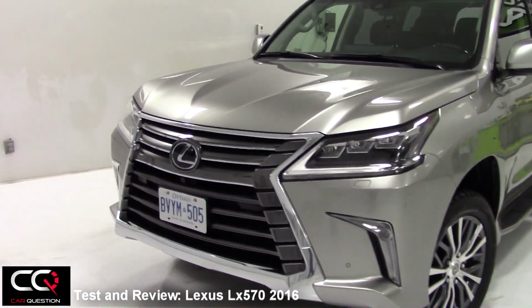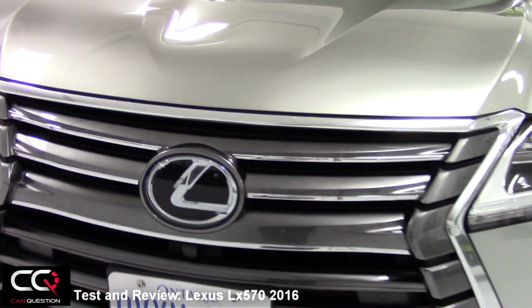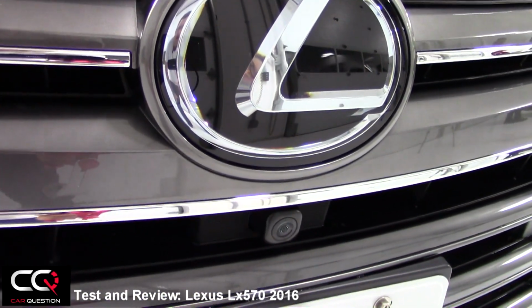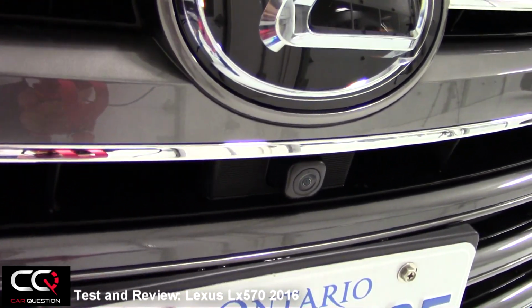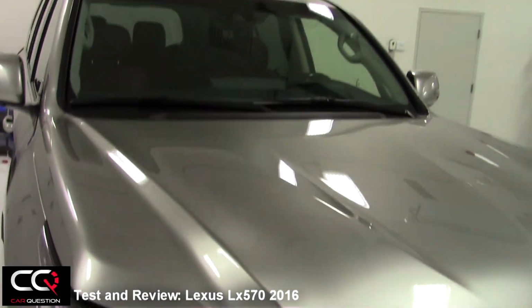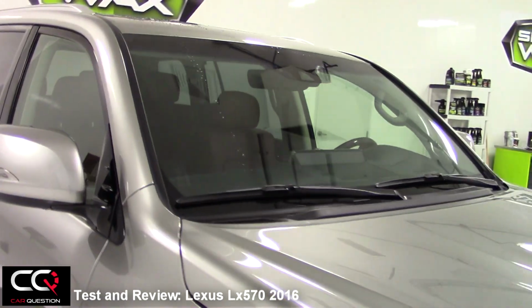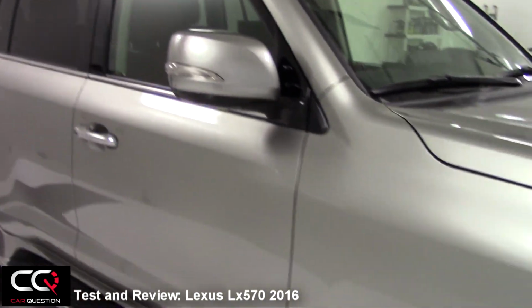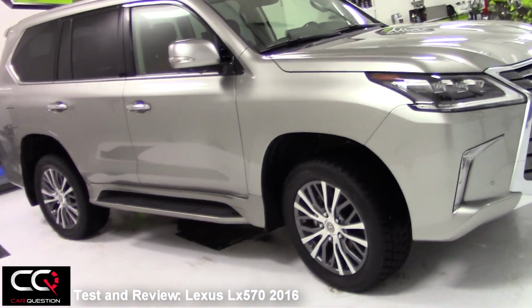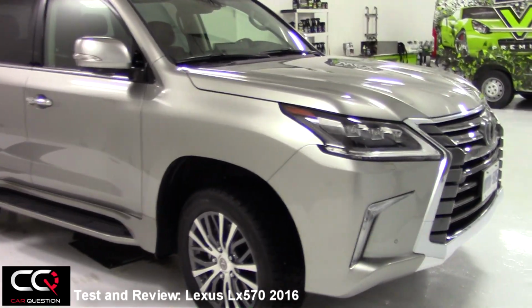Nice touches of chrome right there, and you've got the big Lexus logo, which is going to hide a lot of sensors for all the security features that they have, like pedestrian detection. You're gonna have a cruise control that's gonna adjust its speed to the car in front of you, collision warning, all those safety features which are becoming more and more standard in a lot of vehicles today.